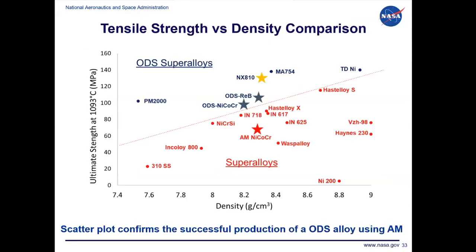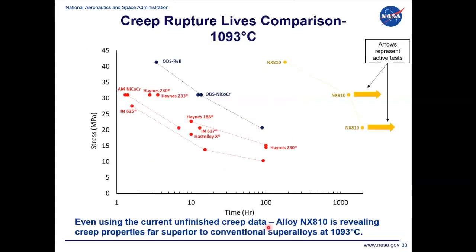To go back to this overview graph, you can see another nice bump up in tensile strength with NXA10 without really changing the density of the material, which I think is pretty remarkable. And if we look at the creep rupture lives, it really shows how NXA10 is in a class of its own compared to AM nickel cobalt chrome or even our older ODS versions. So we really feel that this material might open some doors to AM components for high temperature applications that maybe weren't possible previously.